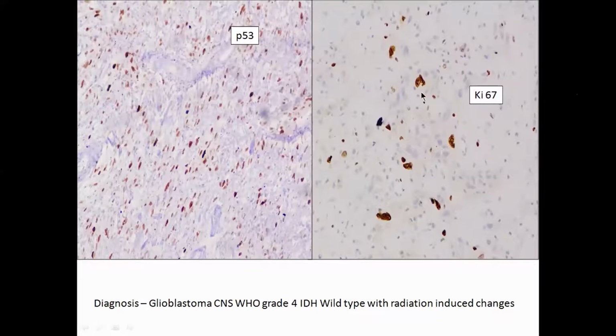Not very high, but yes, because Ki67 is not very high, maybe because the mitotically active tumor cells might have become the target of the radiation. So we are not left with a very brisk mitosis. In the radiation-induced changes, this is another finding. We were not able to see the brisk mitosis as in a conventional glioblastoma case because the radiation typically targets the actively dividing cells. So we were not able to see the mitosis.